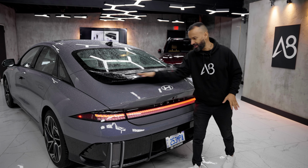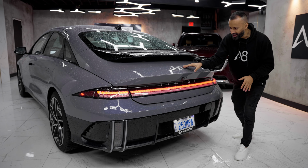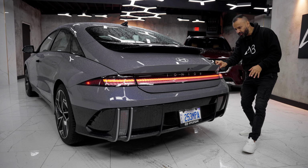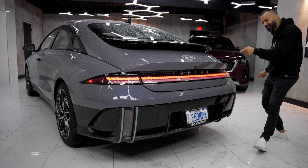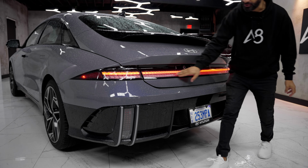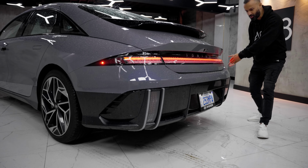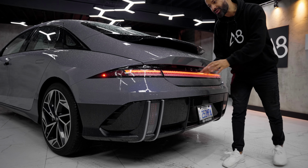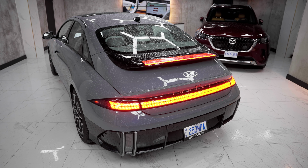Of course, there's more pixels, but you know, we talked enough about that. Then you have the Hyundai badge here, a little wing spoiler that's very similar to an extended M3. Love it. And then a lot of pixels down here. This is where the bulk of the 700 are hiding, right there. It does a pretty cool light feature when you hit the brakes. You will see it's more illuminated along with this third brake light.